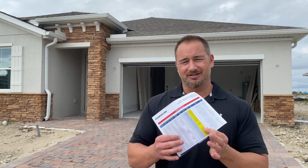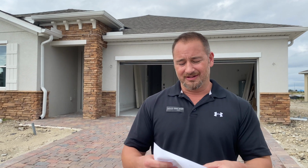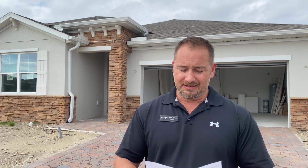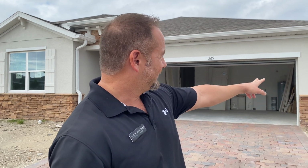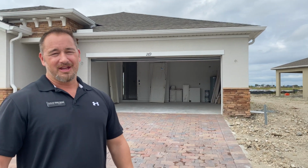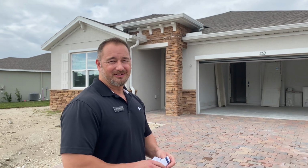Today we are going to check out the Clifton Model. I actually just got the new updated list. This Clifton is a manager's special, it says right here at the top. They are offering this Clifton, which will be complete in February, for $419,999. The Clifton is a little bit over 1,800 square feet, 3-bedroom, 2-bath, and I don't know if you can see it, this one is on a lake. It has a lake view. So manager's special on this Clifton. Not going to edit this one, we're just going to run in and check it out, so let's roll.